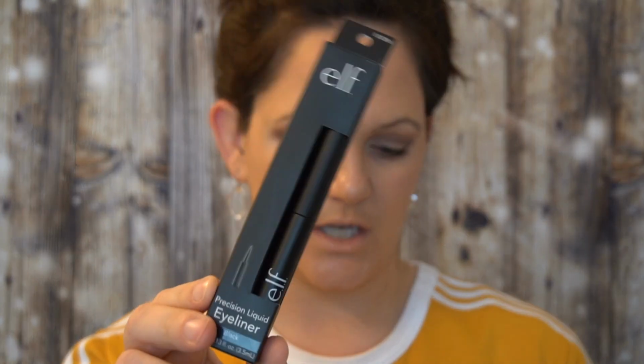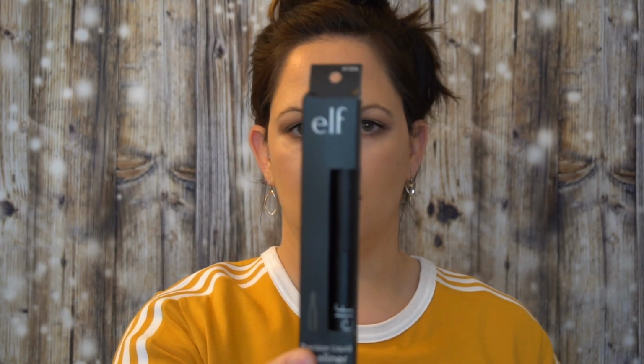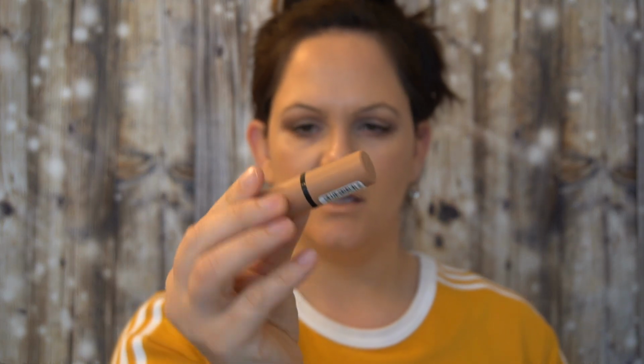So the Precision Eyeliner, $3 at Target. And this one is by e.l.f. Let me zoom out just a smidge. This is the e.l.f. Precision Eyeliner, $3. And then this Essence lipstick in Porcelain Doll, $2.99.